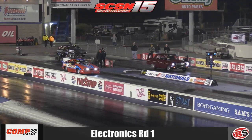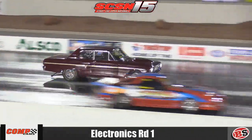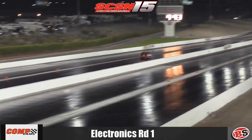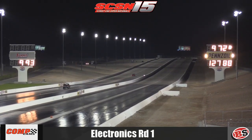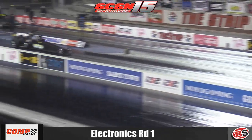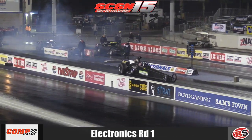Where did he sit? Down there, you could see the whole thing as window. Left driver's side, 972, 127. The Lukenbach, Texas car will come back tomorrow for more action.